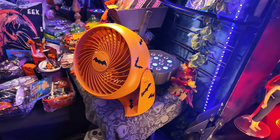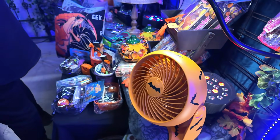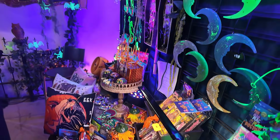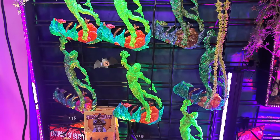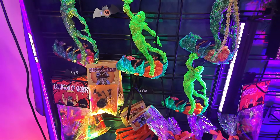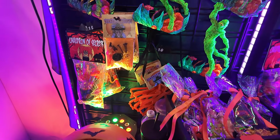Okay, we need this fan also. I've never seen an orange and black bat fan. Very, very awesome. They definitely respect the creature here. Lots of Creature of Black Lagoon stuff made. Absolutely beautiful.